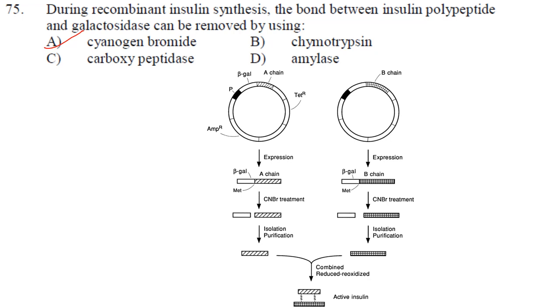Then you have to insert these into plasmid. It is inserted next to the beta galactosidase gene. So in the expression vector you have got a tetracycline resistance gene for selection. So B chain is also similarly inserted next to beta galactosidase gene in the plasmid.